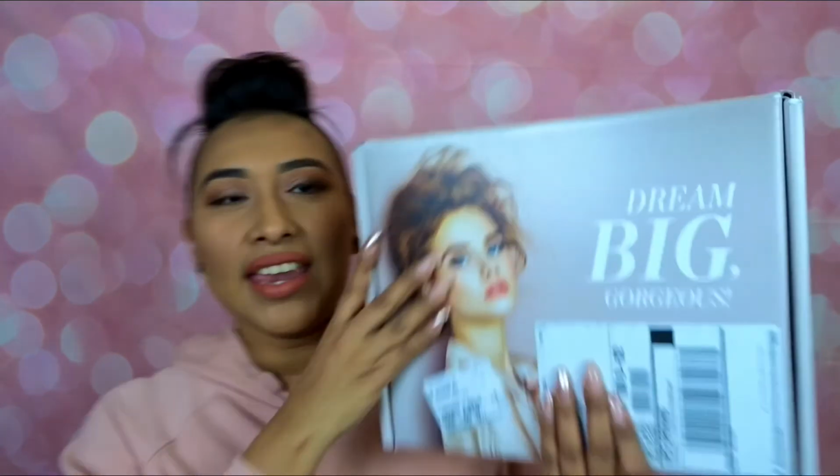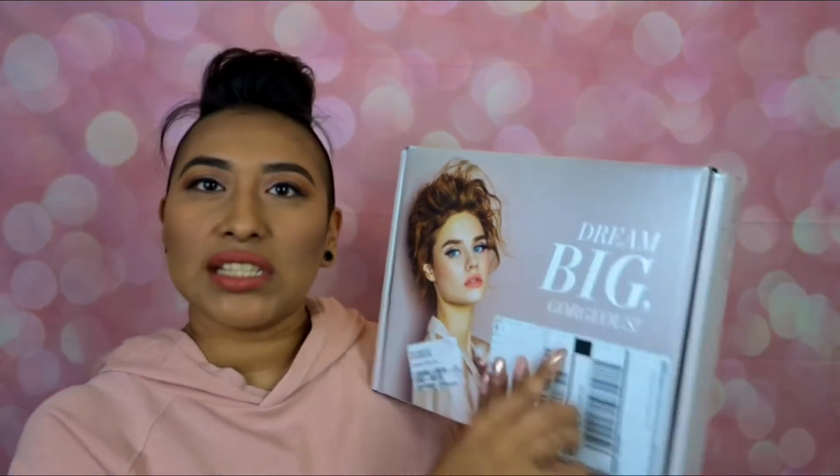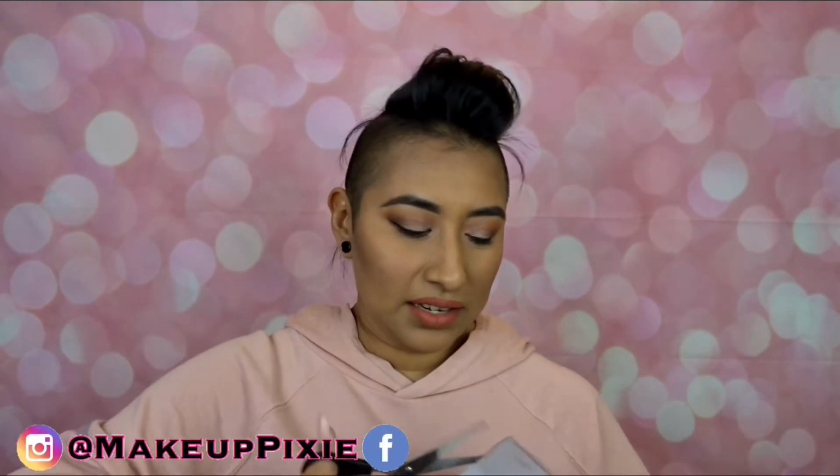So here we are, guys, my first PR package, and it is from Marc Anthony Haircare. Here it says Dream Big Gorgeous, and in the back it says confidence looks good on you. I got my handy dandy scissors, and let's go ahead and see what we received.